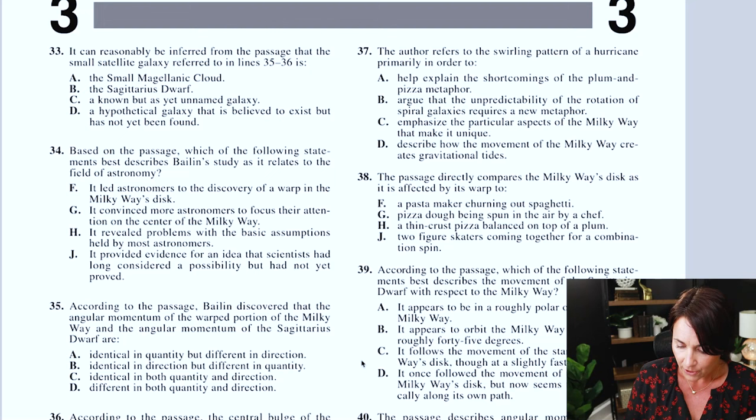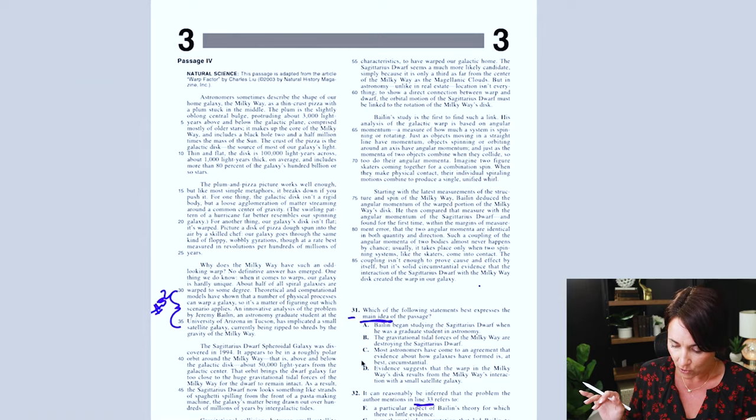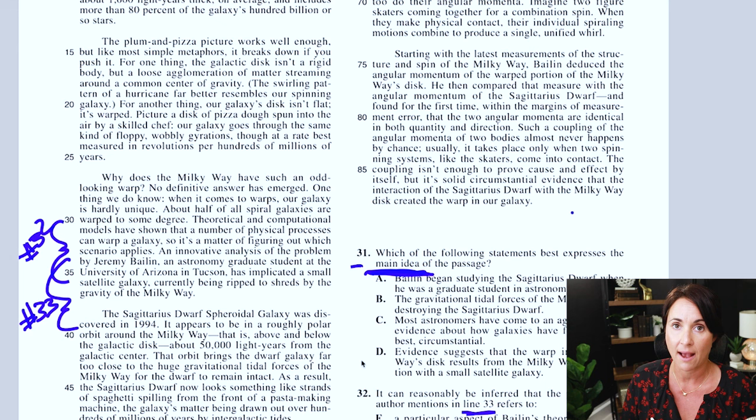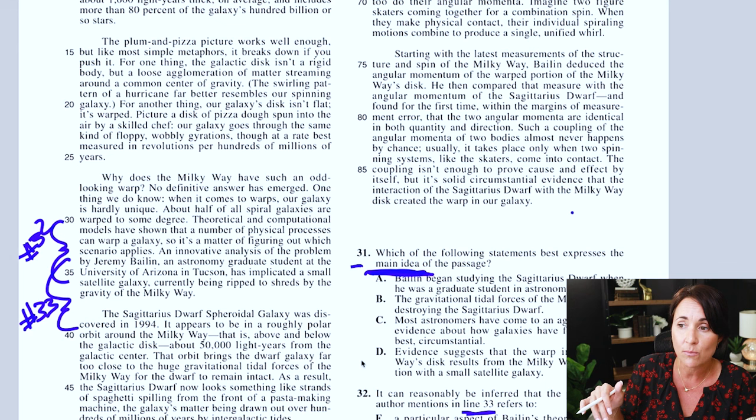Now let's keep going. 33, it can reasonably be inferred from the passage that the small satellite galaxy referred to in, notice again, we have lines 35 and 36. So I'm going to go over here and find lines 35 and 36, which is right around here, and I'm going to say number 33. Now I have three questions that I can answer just by reading the first few paragraphs. The main idea you can probably get after a couple of paragraphs. You can kind of get the gist of the main idea. And you can see that the answer to number 32 is around line 30 to 35-ish, and the answer to number 33 is somewhere between 35-ish and 40-ish. I just grab a little bit up and a little bit down. So as I read, I know, boom, I'm in the zone of the answer to 32 and the answer to 33.